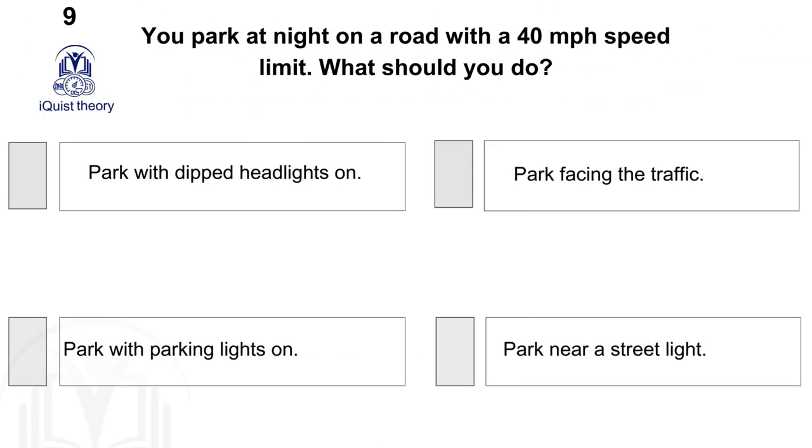You park at night on a road with a 40 miles per hour speed limit. What should you do? Park with dipped headlights on. Park facing the traffic. Park with parking lights on. Park near a street light.